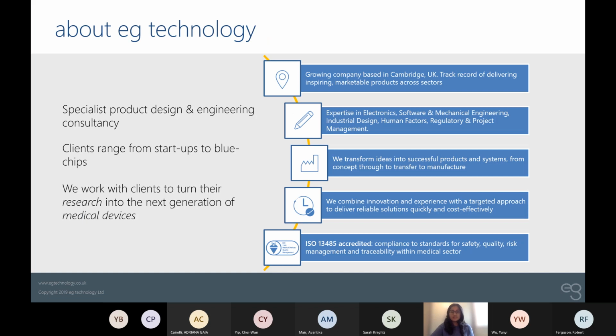So EG Technology is based in Cambridge and was founded in 2002. We're a small team, but we are growing. Last year there was 35 of us and now we're up to 41. The nice thing is that everyone knows each other, so it's a nice, warm environment to be in.